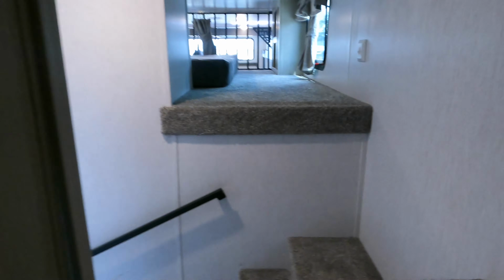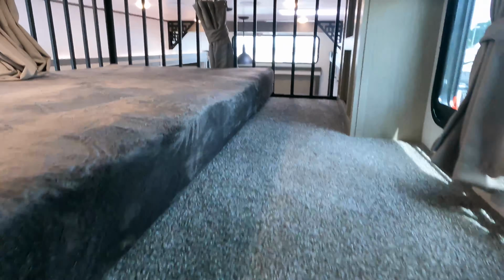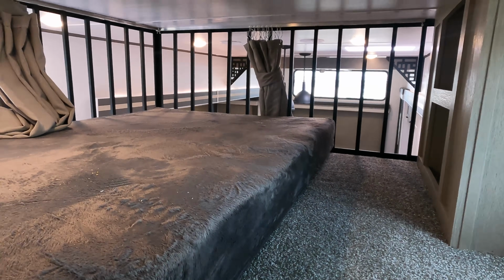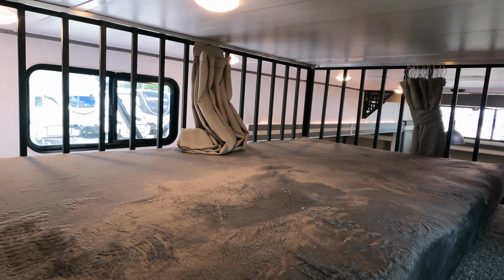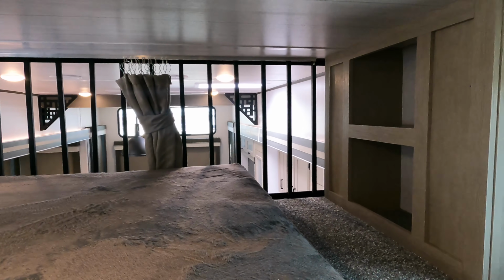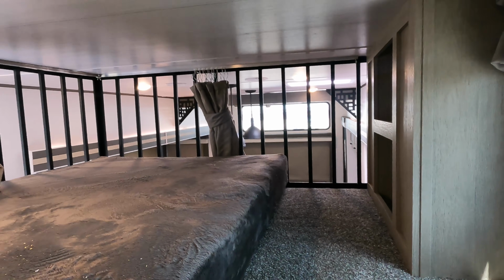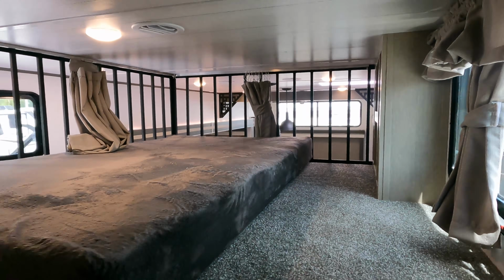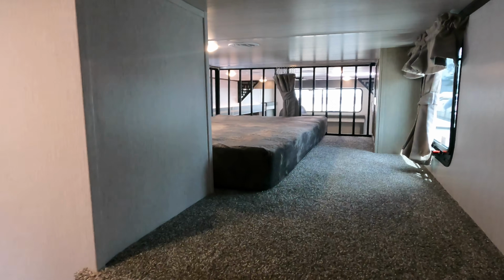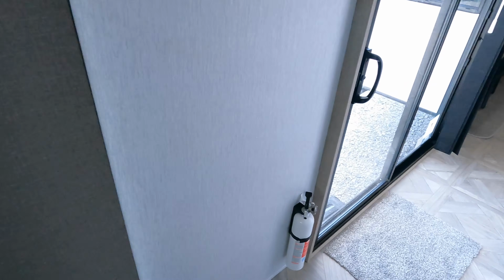Let's see if we can't crawl over here now and show off the smaller 30-inch loft. Same size mattress on this side here. All the rails go all the way around. Both loft bed areas have TV connections too, so you can maybe put upwards of a 32-inch TV on both sides of the loft area. But realistically, if you were to put a television up here or up here, the amount of heat that will be generating from those televisions would make things a little bit unbearable.